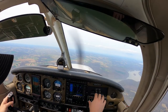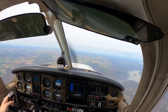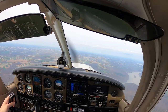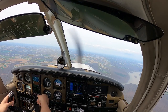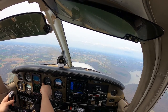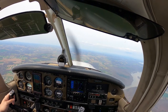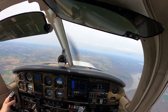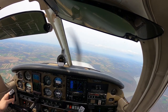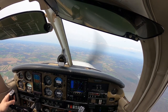Let's see if we can get our weather yet. Temperature 21 Celsius. Dew point 12 Celsius. Altimeter 3002. Remarks. Density altitude 1,200. York Airport, York, Pennsylvania. Automated weather observation 1447 Zulu. Wind 310 at 03. Visibility 10.